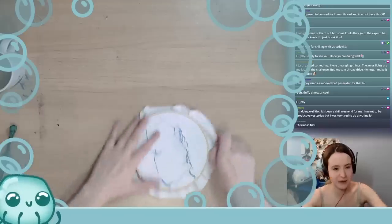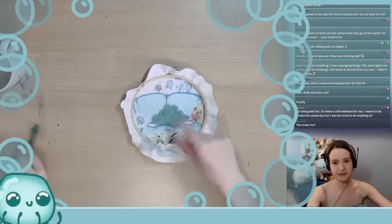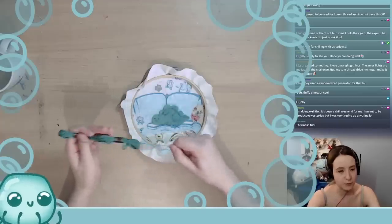Keep that to one side because I might be able to use that. And we've got the bedding outline now. Let's do Philbert because I would like to get him popping out and then we'll do our Swiss rolls. Hell yeah. Swiss roll time after that.